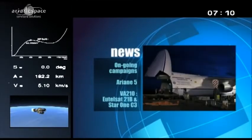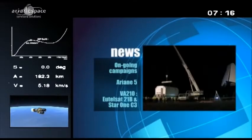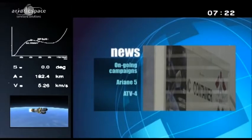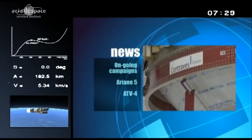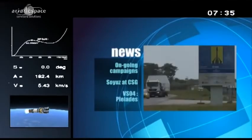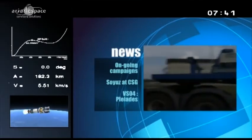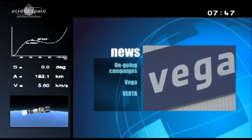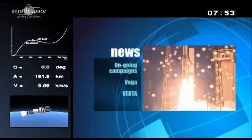On the 9th of October, the next Ariane 5 was transferred to the final assembly building to launch Eutelsat 21B and Star One C3 on the 9th of November. The 4th automated transfer vehicle, otherwise known as Albert Einstein, is undergoing preparations. Europe's cargo ship is due for launch to the International Space Station in April 2013. Activities for the 4th Soyuz launch from the CSG have started, and this week preparations are taking place on the Fregat boost stage to launch the 2nd Pléiades satellite on the 30th of November. And activities for Vega's 2nd launch under the VERTA programme are to start at the end of November, with the transfer of the P-80 first stage to the launch zone.